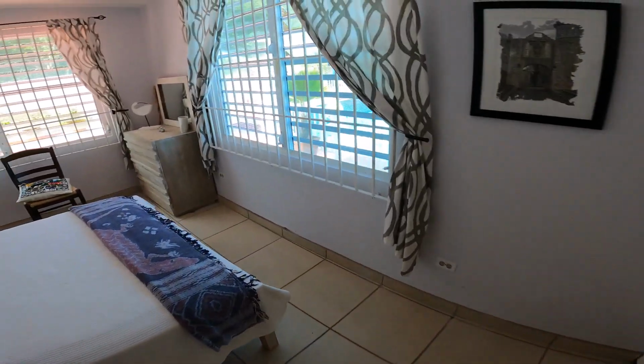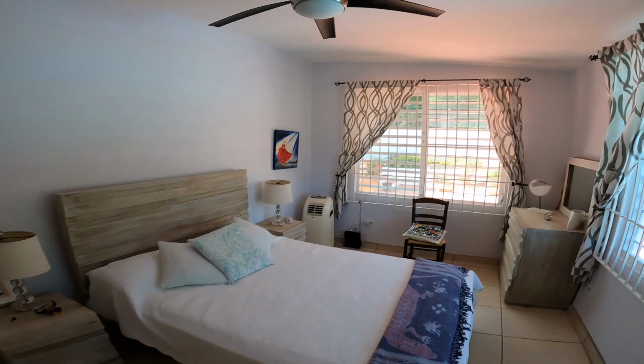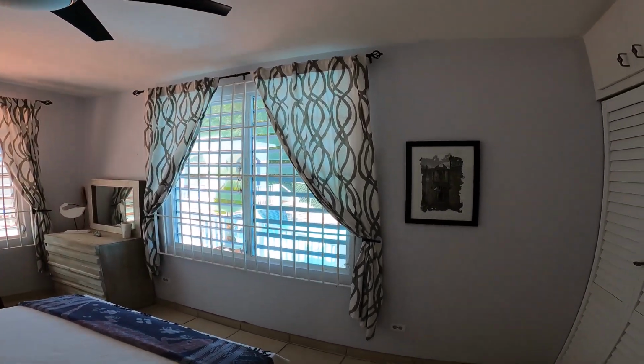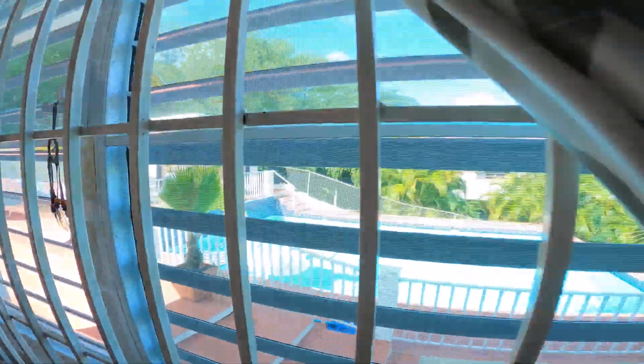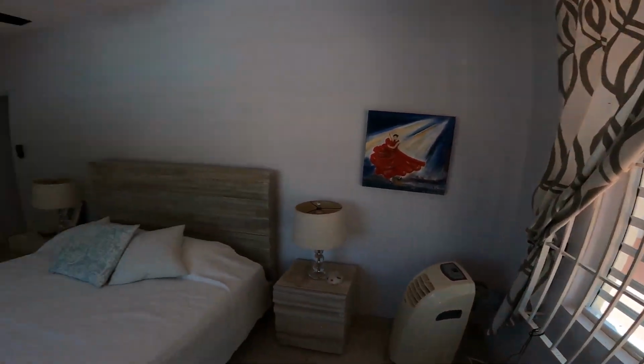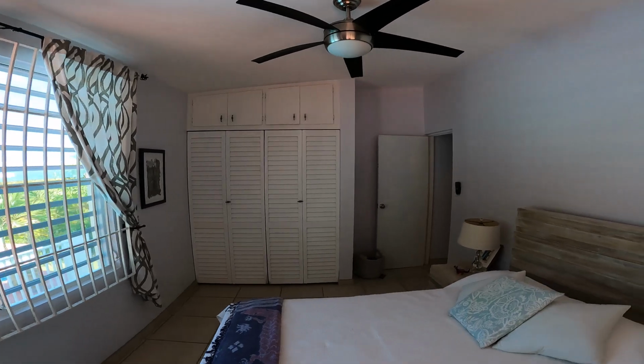So this is bedroom number 1. Looks like a queen size bed. These windows, that window is facing south. This window is facing west. This window overlooks the pool area. The pool out there, the floating unicorn. And great ample closet space.